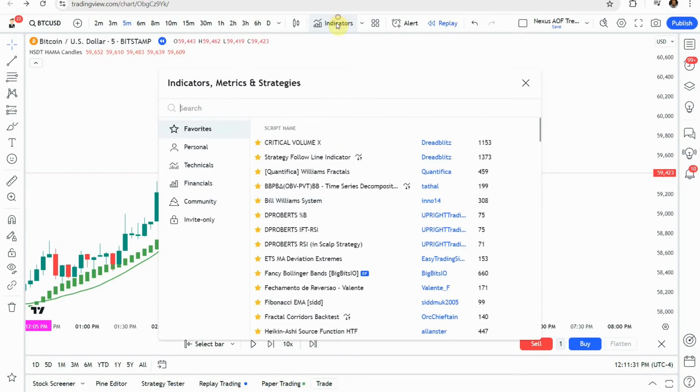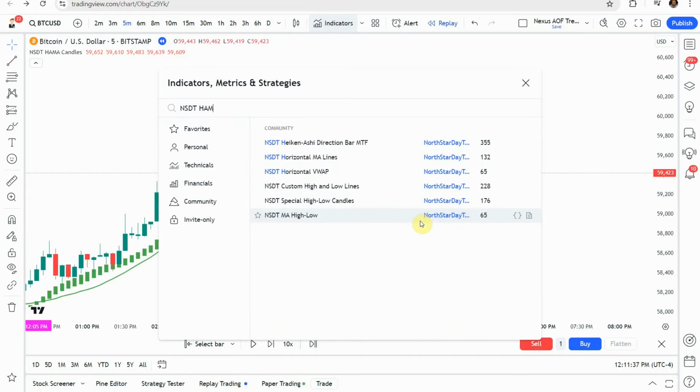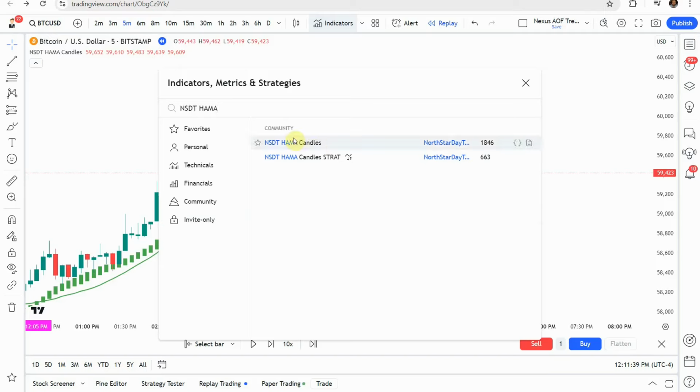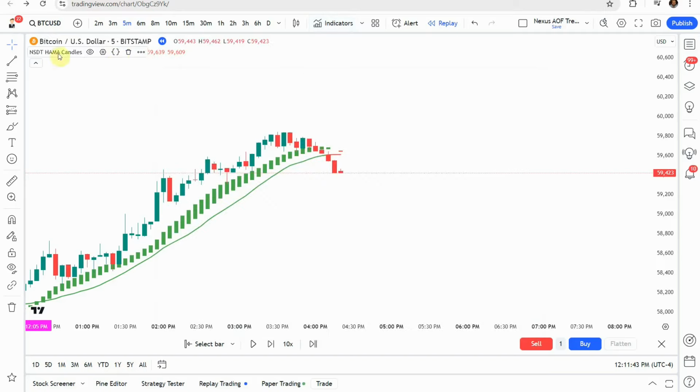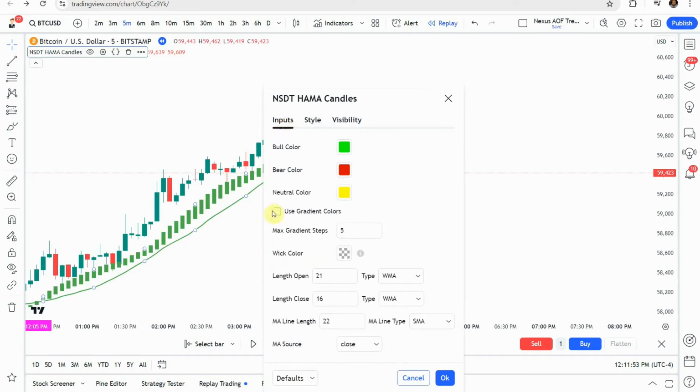As you guessed, the indicator we are testing is the NSDT HAMA Candles indicator. So it's going to be this one right here. Go ahead and click on that and add it to the screen, and we'll jump into the settings. Under the styles, go ahead and uncheck the bar color and the tables. Then jump into the inputs. You're going to uncheck the use gradient colors right here. Move down just a little bit there.